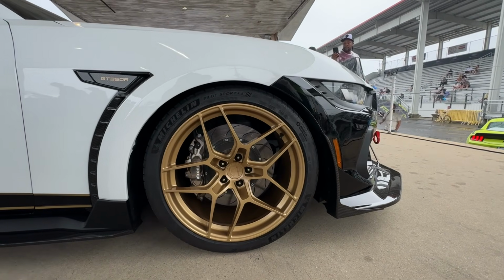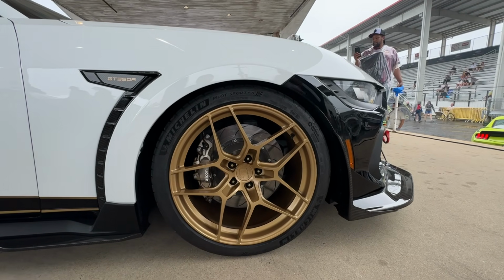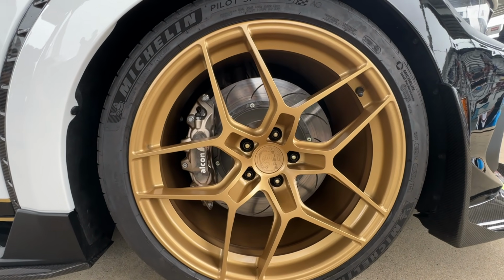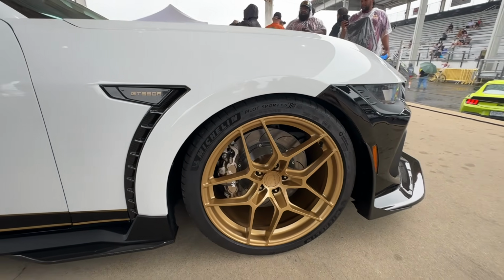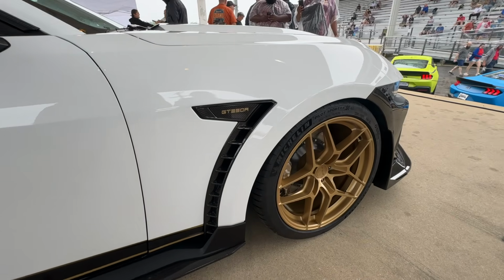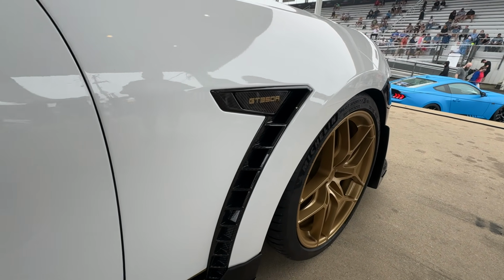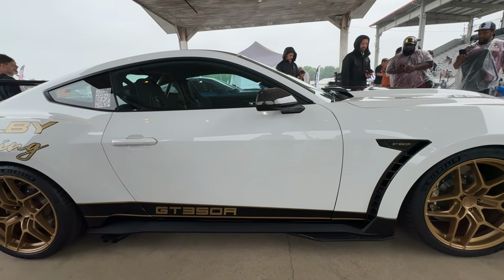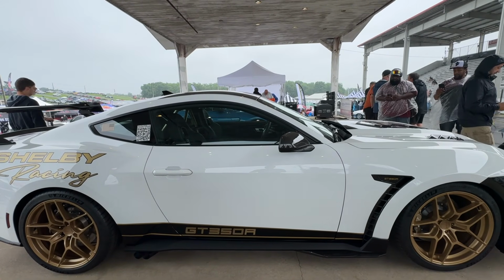I love the bronze wheels that they have done. They kind of look similar to the RTR wheels, the aero wheels that we've seen on the S650 Mustang. But I love how they look. They look really good. And overall treatment of this car, you've got carbon fiber side skirts, as you can see. You even got the side vents. This one kind of looks similar to what we saw on the S550 GT350. So nice for them to kind of do a throwback to the OG GT350 from the S550.